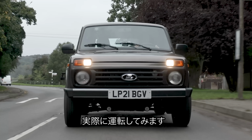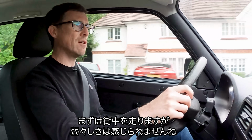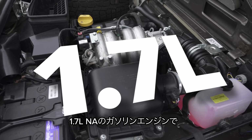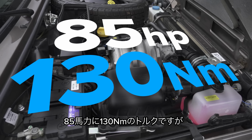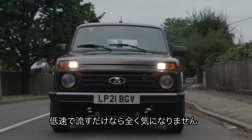All right, let's see what this Lada Niva is like to drive. So I'm going to start off in town where you don't really notice that it's rather gutless. 1.7 litre, naturally aspirated, 4-cylinder petrol engine with only 85 horsepower and 130 newton meters of torque, but it's fine for just bimbling about at low speeds.